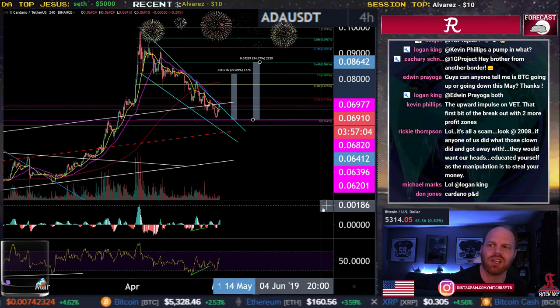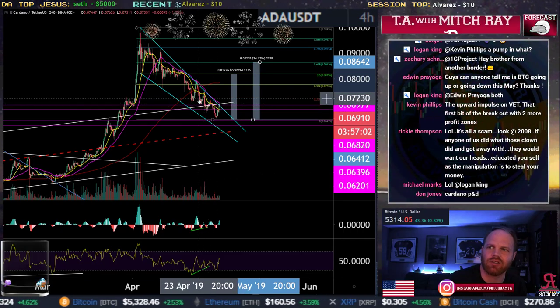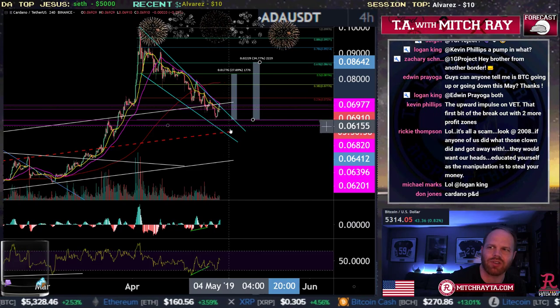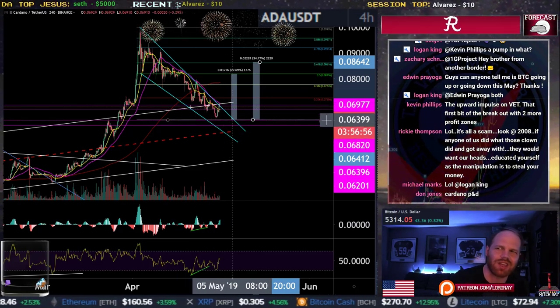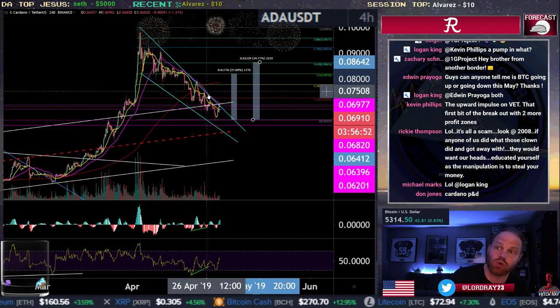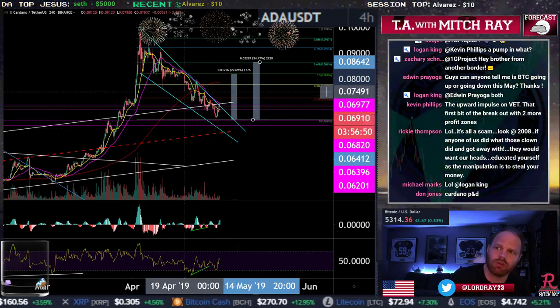Look at the volume receding. From here to here, it's just like nonexistent volume on the lower lows. It's just so weak, man. But the fact remains, we keep making these scrubby little lows, looks like four of them, dude.